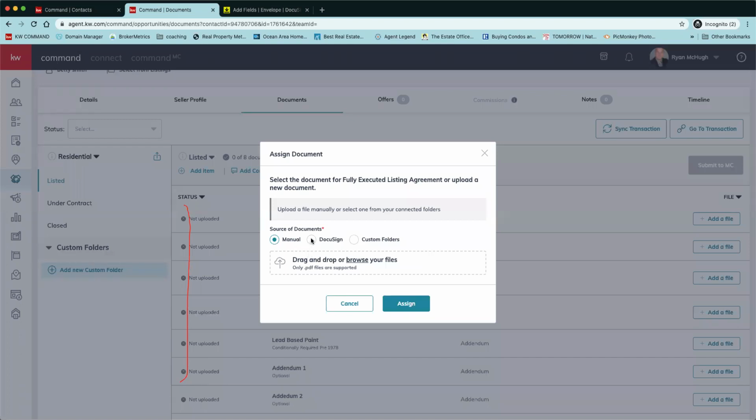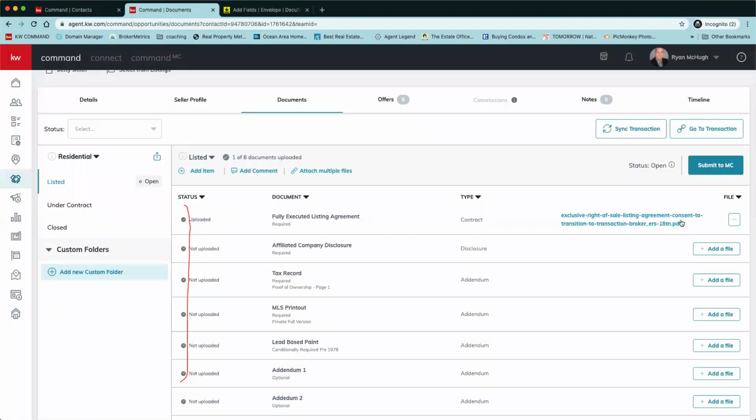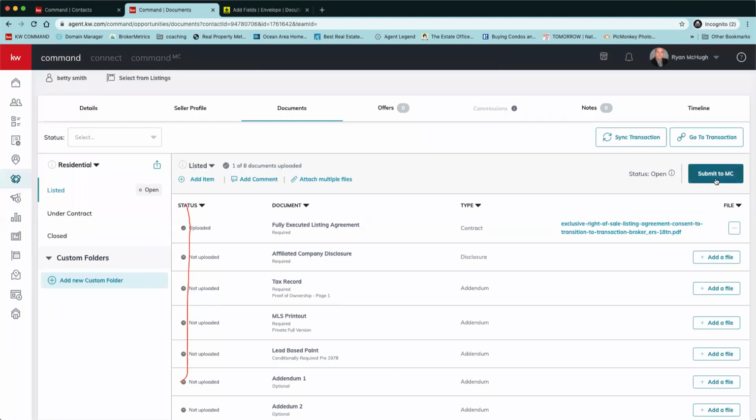So when I click Docusign, you're going to see it's going to auto-populate. Give it a second. And you'll see it'll auto-populate the documents that we just did. So I'm going to click on it and hit Assign. And now it's going to put this document in here in the correct spot for compliance. So it just loaded it up. You'll see it says uploaded on the left side. And you'll do that for whatever documents you have to put in. And then you're going to hit Submit to MC.